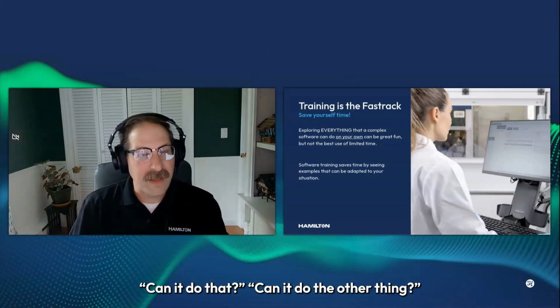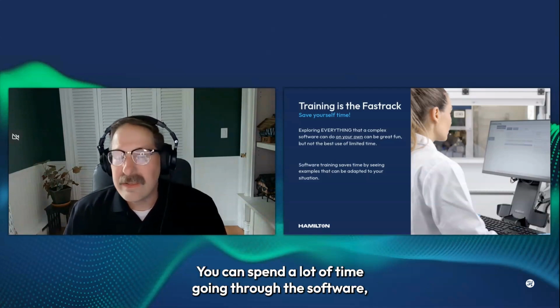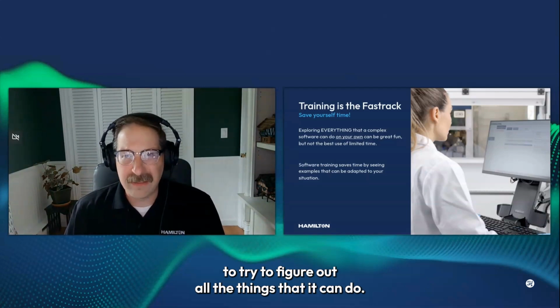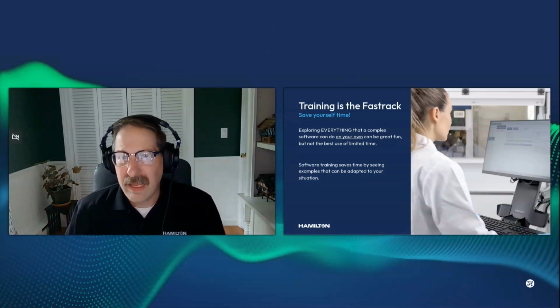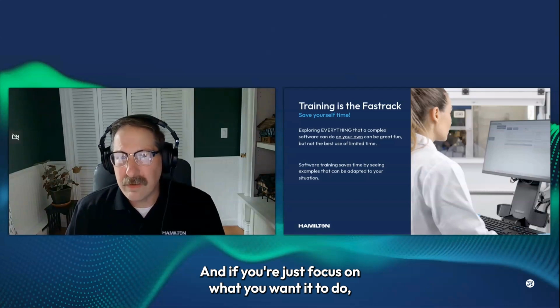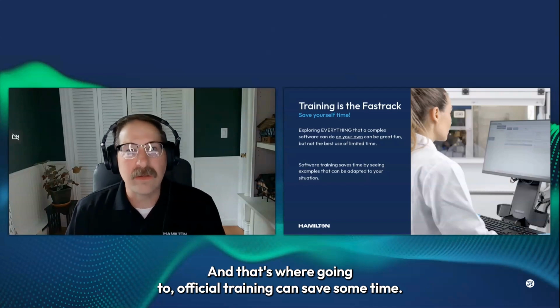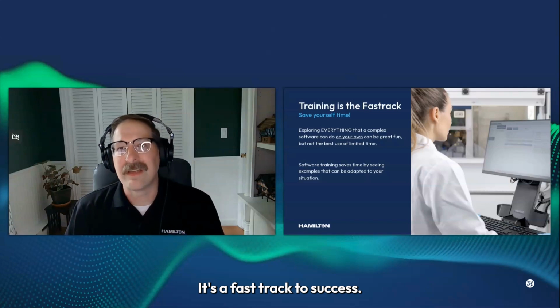Well, can it do this? Can it do that? Can it do the other thing? You can spend a lot of time going through the software, reading help manuals and help menus to try to figure out all the things that it can do. And if you're just focused on what you want it to do, you might be missing out on a lot of things that it can do. And that's where going to official training can save some time. It's a fast track to success.